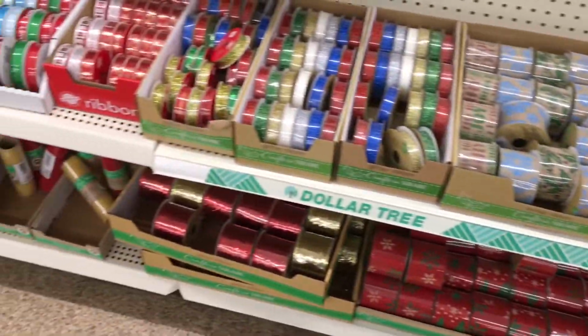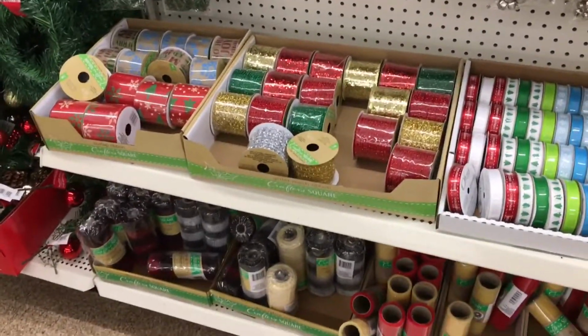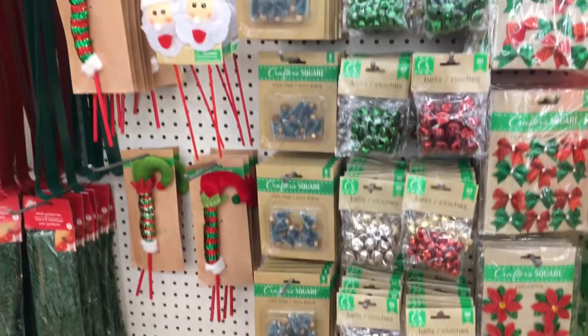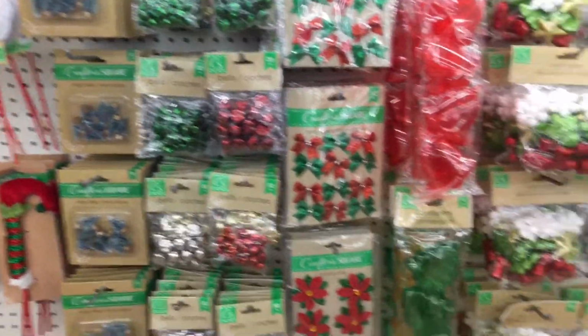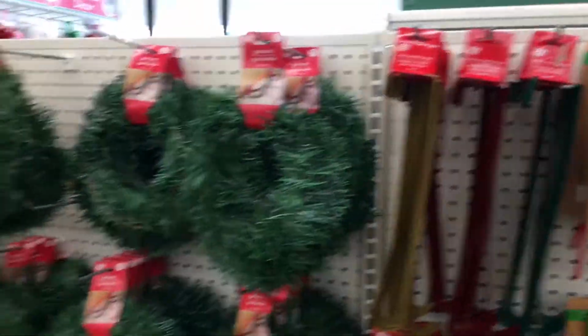Here is all the ribbon they have out this year. Some more wooden DIY projects for you guys. And then the greenery they have.